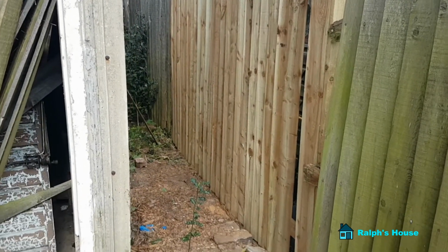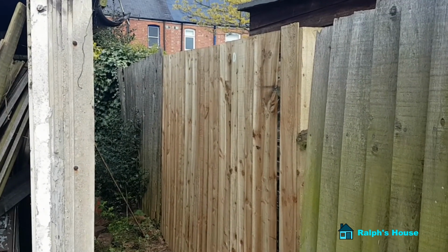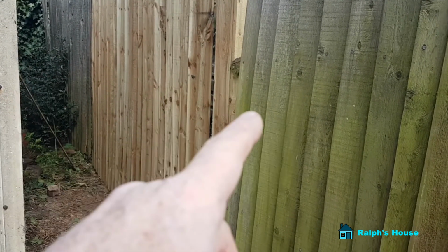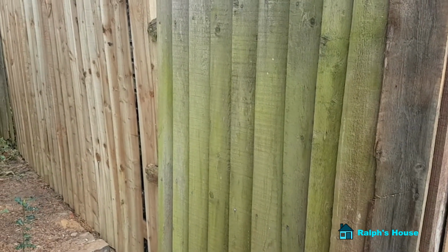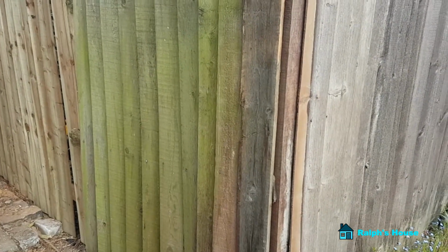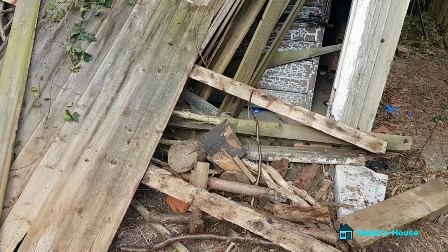Well, it's 20 past 4. Still haven't had a cup of tea. I need a drink. I think I'll just call it a day for today. Anyway, I've got these 3 posts in. I've got the panels up to that one. And I would have done that if I had been a younger man. I would have kept going till it got dark. Not now. So I've tacked up a temporary bit of fence in the meantime. We're left with a big pile of rubbish which I'll have to sort out tomorrow.